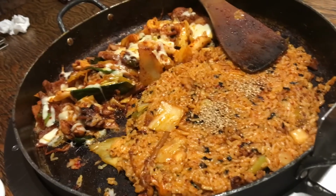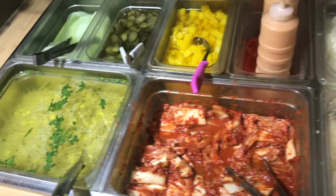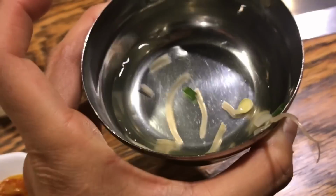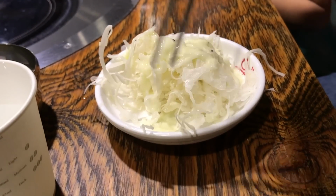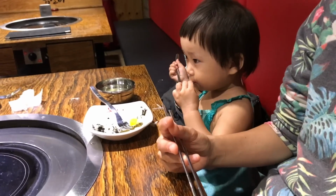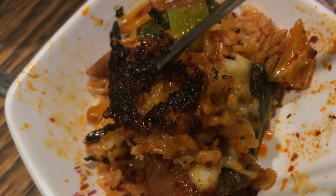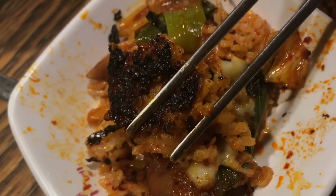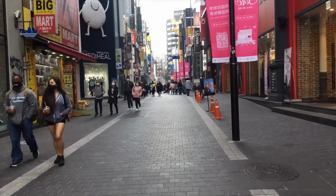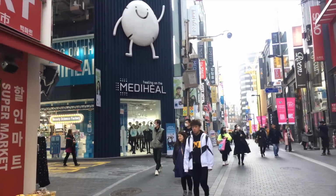It's the best part. The side dishes are self-serve, and they have some bread and butter pickles, a clear bean sprouts soup, cabbage with a sweet apple kiwi dressing. All of these things are just really refreshing and sort of help to cool off your mouth and cut the richness of the cheese and sort of the heaviness of this dish. This is a really ugly but insanely delicious meal. There's another location in Myeongdong, which I'll show you guys a little bit later in the video.